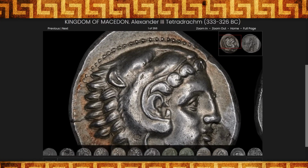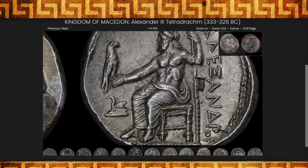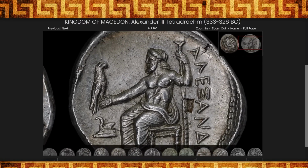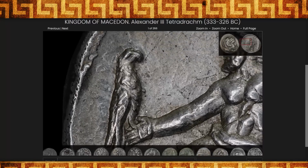Check this out. Another really nice coin. And on the reverse, that's nice. We have the prow of a ship as a little mint mark. A little bit of a stockier Zeus, and he has his palm completely open and the eagle's perched on it.